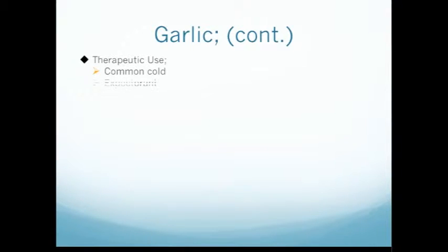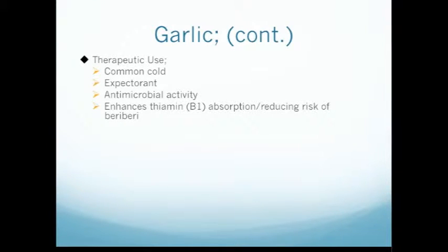Therapeutically, it's used to treat the common cold. It's an expectorant to help you clear secretions from your lungs and throat. Has antimicrobial activity. It also keeps vampires away. Enhances vitamin B1 thiamine absorption and reduces the risk of beriberi. It's also helpful in preventing colorectal cancer and tick bites. Who would want to bite somebody that smells like garlic?